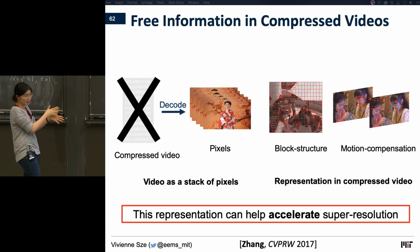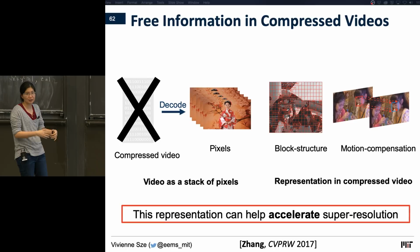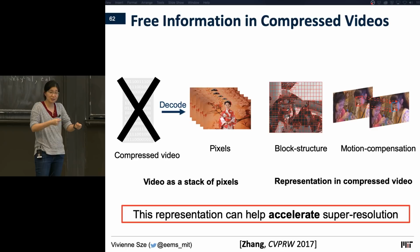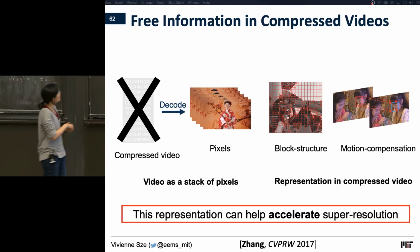But if you asked a video compression person what a compressed video looks like, it's actually a very structured representation of the redundancy in the video itself. Why is it that we can compress videos? It's because consecutive frames look very similar. So it's telling you which pixel in frame one looks like which pixel in frame two. As a result, you don't have to send the pixels in frame two, and that's where you get the compression from. So what a compressed video looks like is a description of the structure of the video itself.